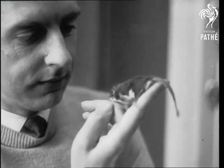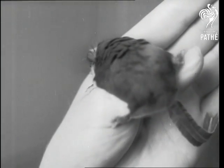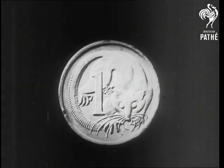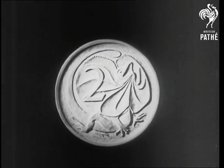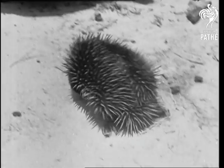The feather-tailed glider, smallest of the opossum family, was chosen by Devlin as the model for the design on the smallest coin, the 1 cent piece. The frilled lizard, ferocious looking but harmless, is the motif of the 2 cent piece. The spiny anteater is an egg-laying mammal very common in Australia.